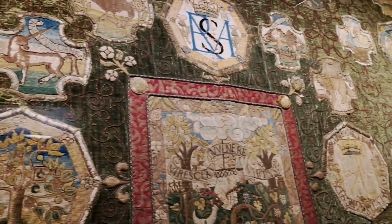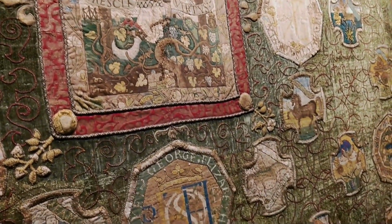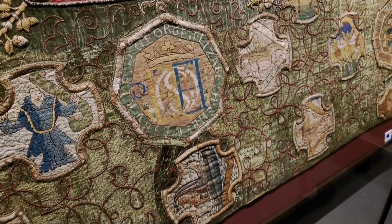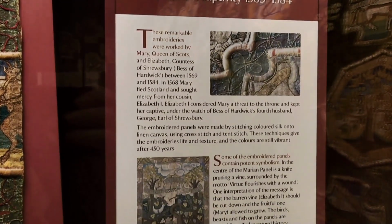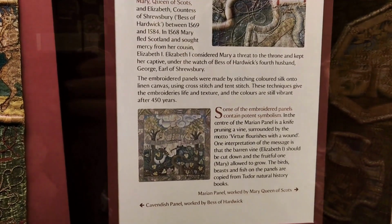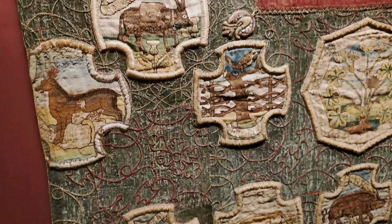I took a little video of both the information panels, so if anyone wants to have a little pause and read the information, it's pretty good. It was when Mary Queen of Scots was in, how do they say it? Oh, I can't even read. So yeah, have a little read of it. She was sort of locked up, captive. That is the word that I was trying to think of, when she was held captive by Elizabeth I.